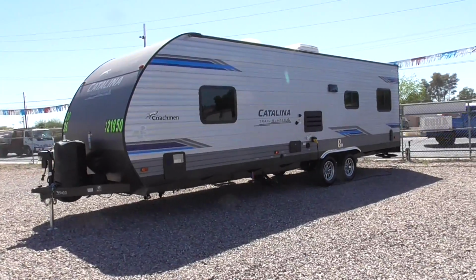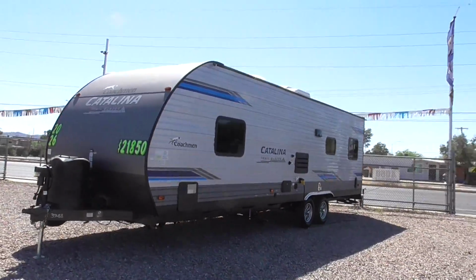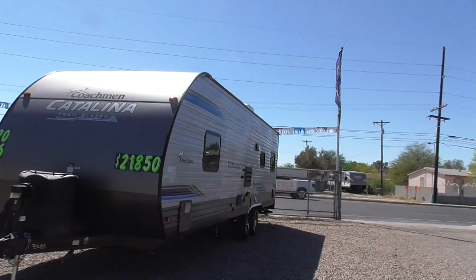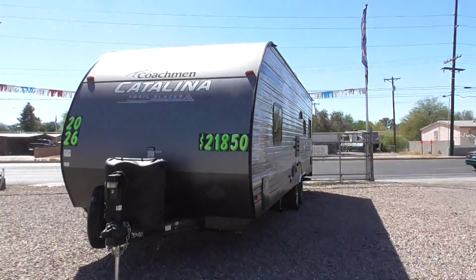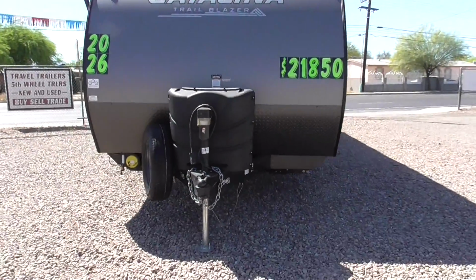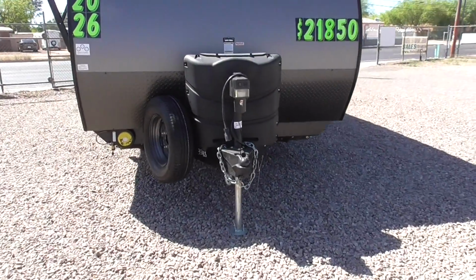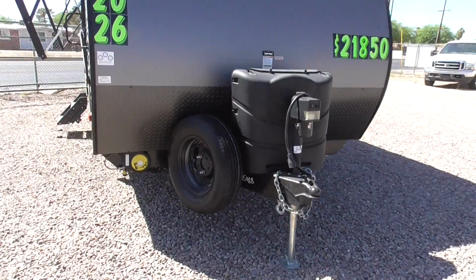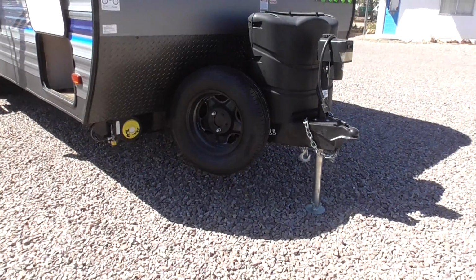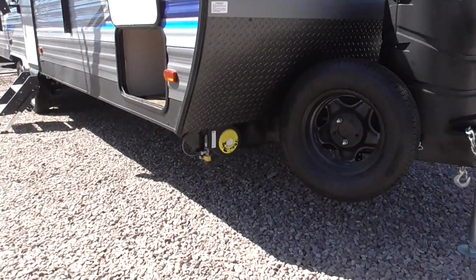This is a video of a 2020 26-foot Coachmen Catalina Trailblazer. It's a little travel trailer toy hauler here at Nelson RV. It's got a power hitch jack up front, covered 2 bottles of propane, brand new 12-volt battery, spare tire. It's got a toy lock system right here.